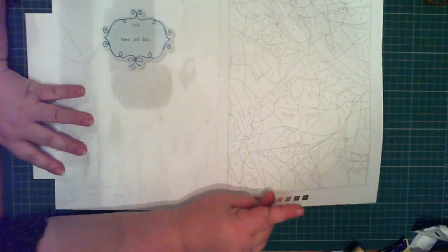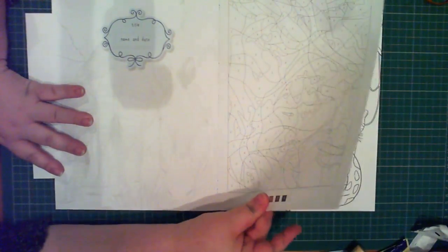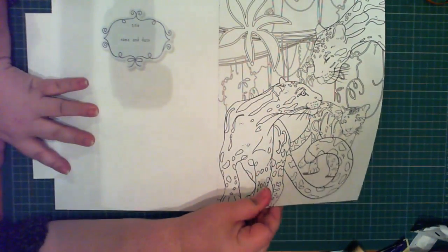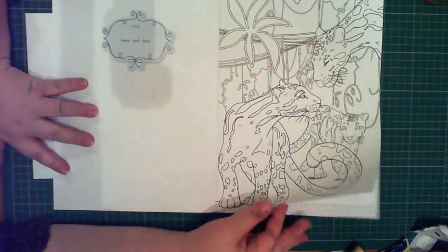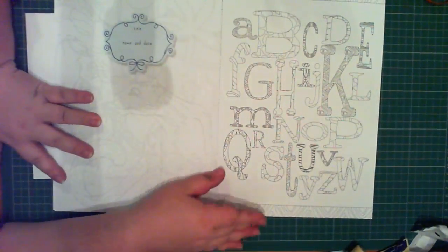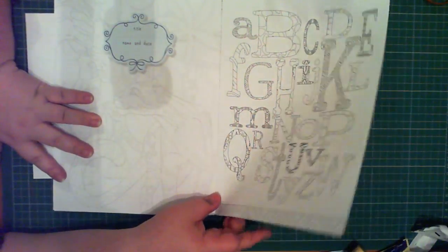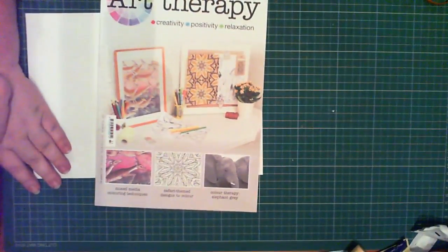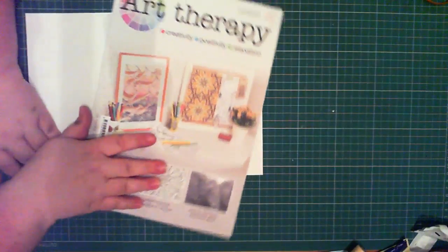Another color by number with only 4 colors in it. I wonder what it is. And are they leopards? They're big cats of some description. Hello, big cat. And we have an alphabet, and that is all of it. That's it. Issue 33 has been put to bed.